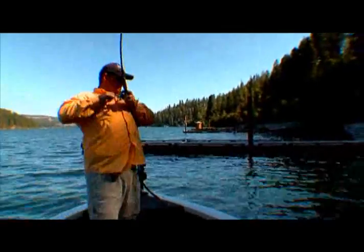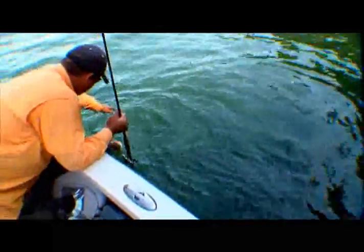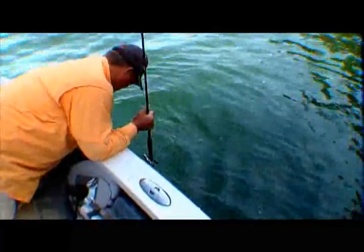Oh, there's one right there, guys. Oh, he's a beast, guys. There he is, guys. He's a big one, guys. Big fish, guys. Guys, I just threw in there and missed that fish. Threw back in there and he took it again. Come here, buddy. Let me touch you. Just let me touch you. Look there, guys. Look at that one.